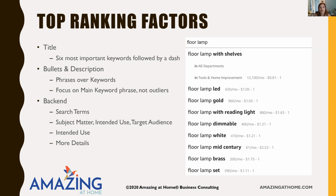So next, I want you to focus on the main keyword phrase and not outliers. So what does that mean? If you are primarily a floor lamp gold, I don't want you to be thinking, okay, well, I could also be a table lamp. Maybe somebody would use it for that. I know I'm a floor lamp, but okay, I could also be a light for the attic. Trying to rank for everything and trying to sell to everyone is selling to no one, right? So you really need to focus on the keywords that are most relevant to your listing and not try and be the everything product, because that doesn't generally work for ranking.